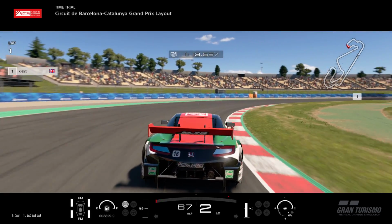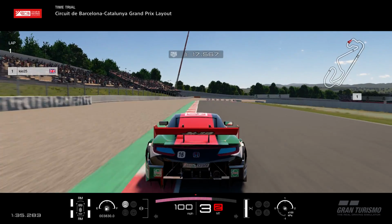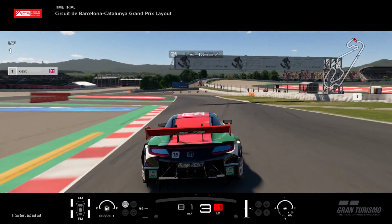And this is a point where I've got the throttle too much. You saw the oversteer kick in there. Lost quite a bit of time there because we didn't maintain the smooth momentum out of the corner. So maybe a tenth and a half loss there.